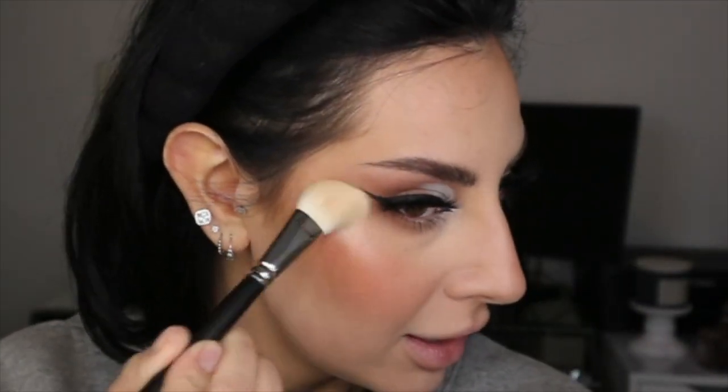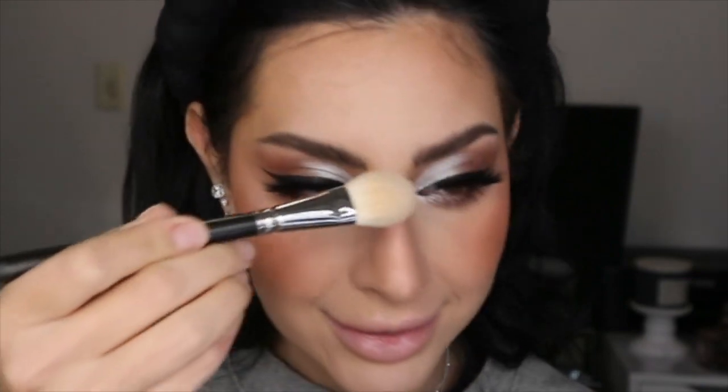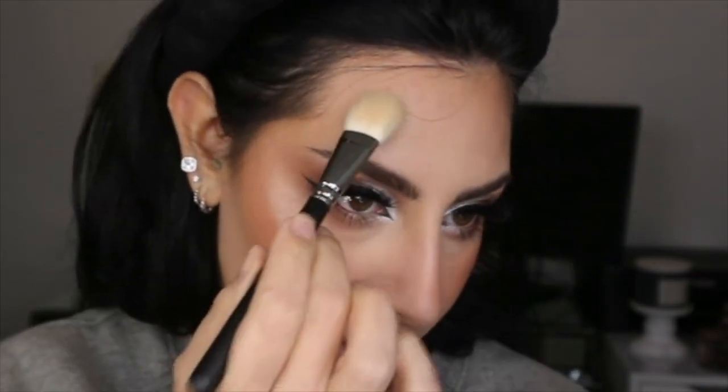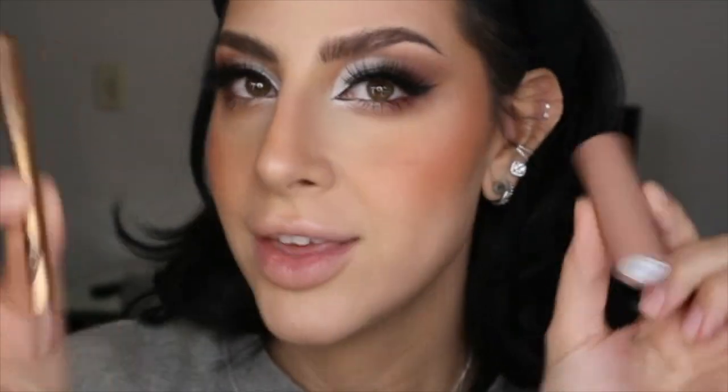Before jumping on to the lips, I'm gonna go ahead and highlight. I'm using the Michaela and Glam Lit highlighter, and I'm just gonna pop that on my face. We all need to highlight. I think I'm gonna go ahead with these two. I'm not sure. I think I might be mixing a little bit of this.